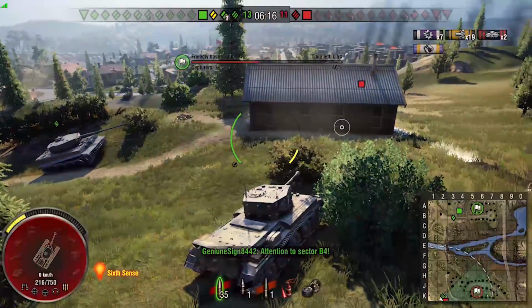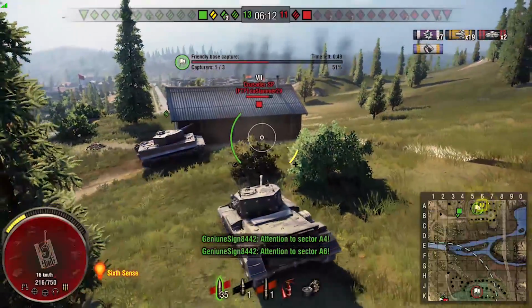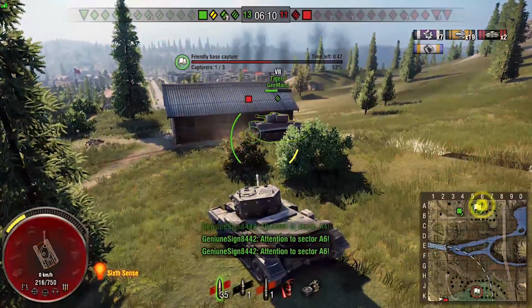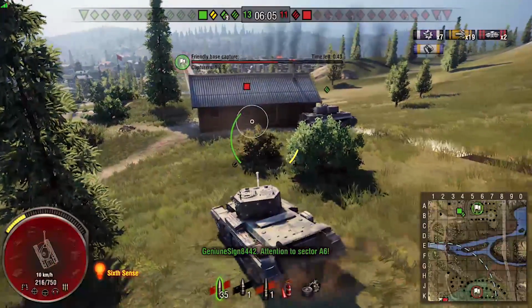But we've got a Tiger coming with us. Oh, thank you very much, Tiger. How many hit points has he got? He's got over 600, he should be alright there. He's going to plough straight through that building and finish that artillery off. He tries to get a shot right outside. No.